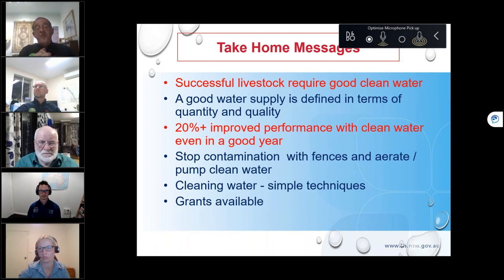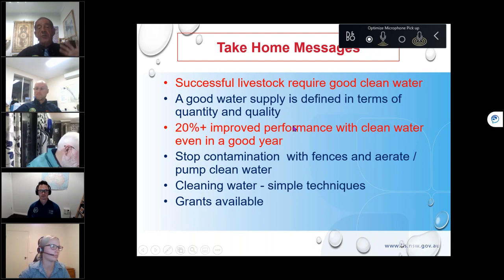So that's a very quick race through. There are my take-home messages, but I suppose 20% improved performance with clean water, even in a good year, is really critical. As Carl said, there are grants available to help people fence off dams and minimize all this contamination, along with all the biodiversity. But if we're looking purely from animal health and productivity, it certainly makes good sense. Thank you very much.